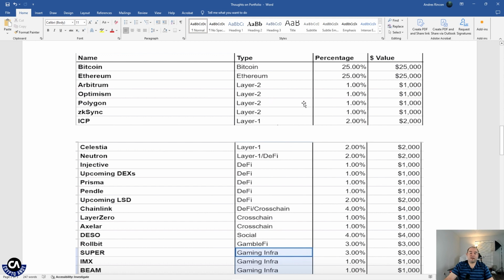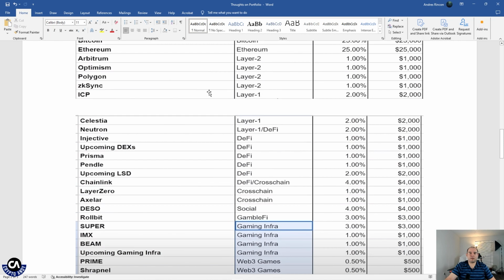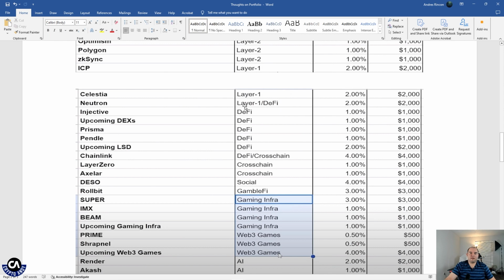There's a layer 2 narrative with a Dencun update. I made a video on Dencun, and you can watch that on what Dencun is and how it benefits layer 2s. ICP Computer is his layer 1. Celestia is his layer 1. Layer 1 DeFi is Neutron. Injective.